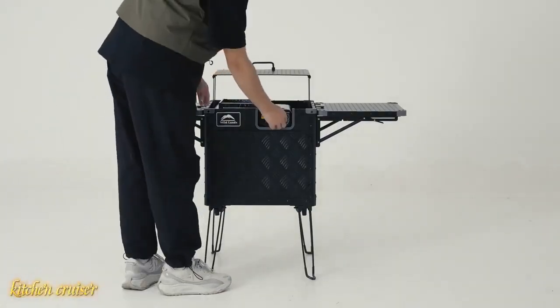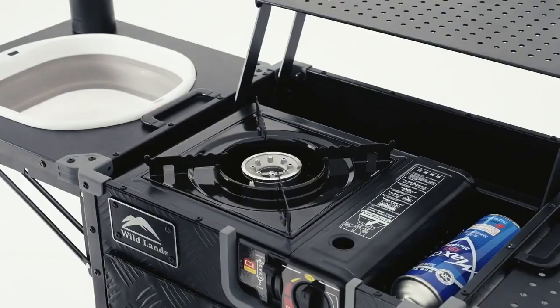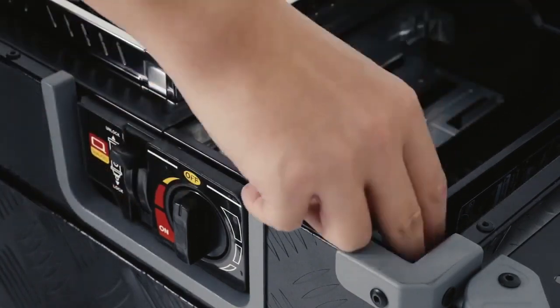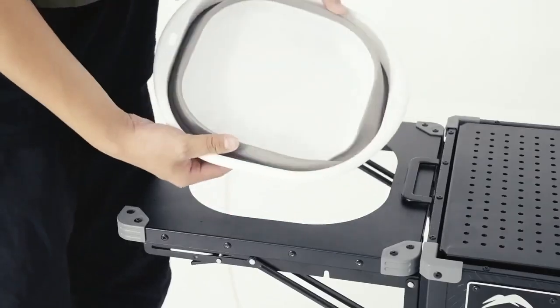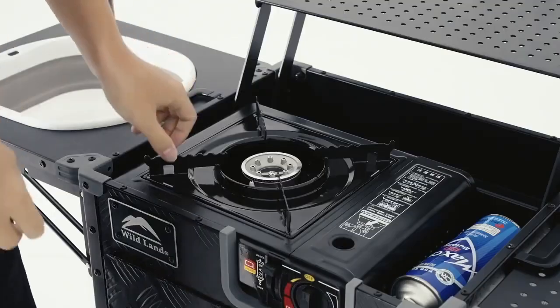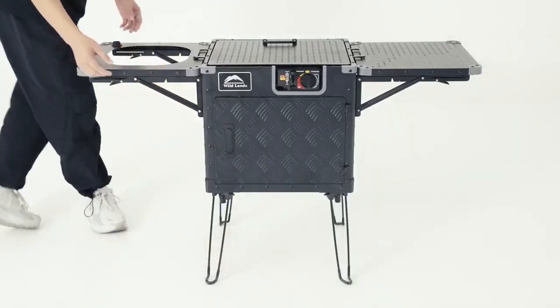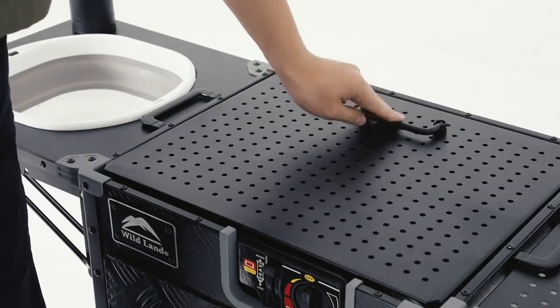The Kitchen Cruiser is a game changer for camping enthusiasts, and it's easy to see why it's called the ultimate camping kitchen. In just seconds, this compact box, about the size of a nightstand, unfolds into a complete cooking station. Measuring 56.5 by 40.5 by 47.5 centimeters, it's packed with everything you need for outdoor cooking, including multiple tables, a detachable stove, a gas tank, and even a sink with a faucet.